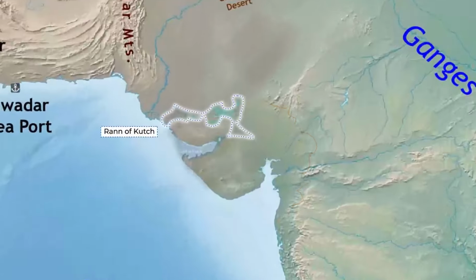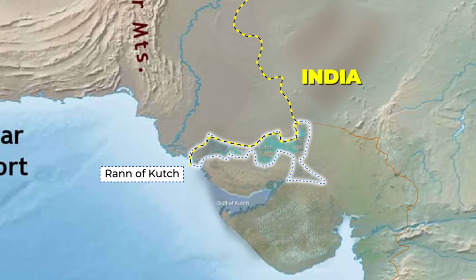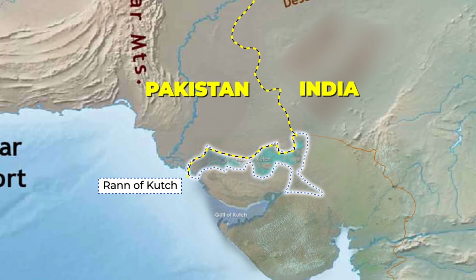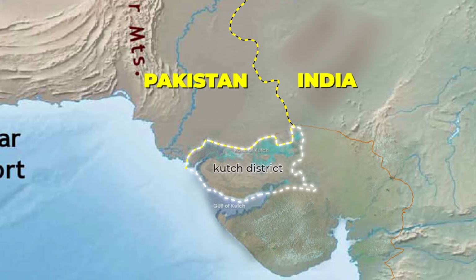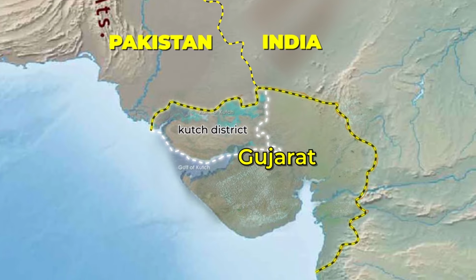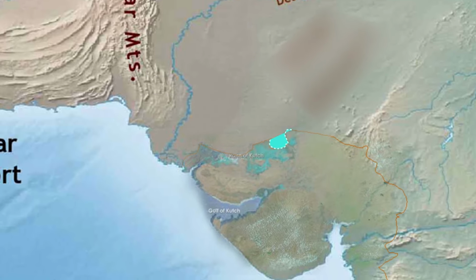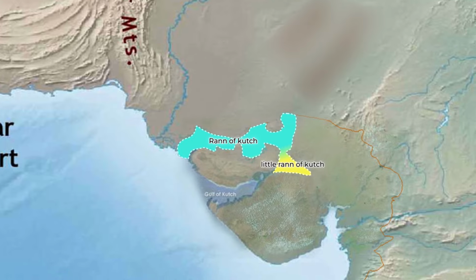The Rann of Kutch is a large area of salt marshes that span the border between India and Pakistan. It is located mostly in the Kutch district of the Indian state of Gujarat, with a minor portion extending into the Sindh province of Pakistan. It is divided into the Great Rann and Little Rann.